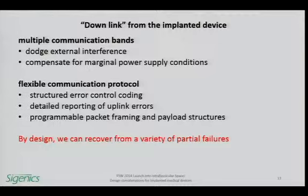And then we also allow on-the-fly reprogramming of the packet structure, including the framing and the data payload contents. We often run into situations where, due to either interference or power supply circumstances, we have trouble synchronizing over a long packet or trouble picking up the synchronization at the beginning of a packet, so we can compensate for both of those kinds of problems.